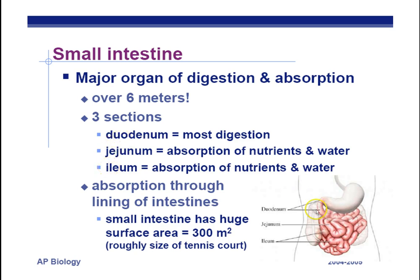Now, duodenum is the first section of your small intestine right over here. And that first section is where you do most of your digestion, and you should know that as well. The jejunum is absorption of nutrients and water, and the same with the ileum, absorption of nutrients and water. So if you're asked a question where the most digestion occurs in a mammal, the answer would be the small intestine, and specifically within the small intestine, the duodenum.